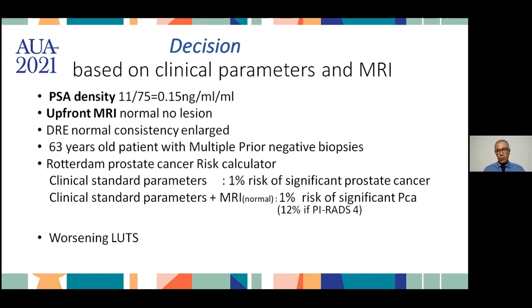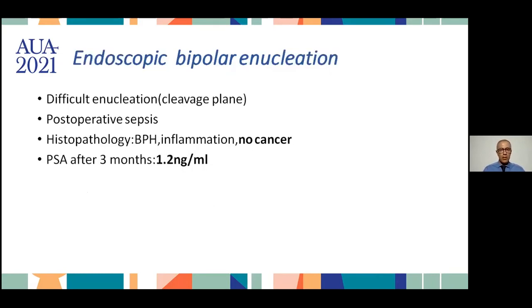If the PI-RADS 4 had persisted, the risk of significant cancer would be 12%. The patient worsened his lower urinary tract symptoms, and we decided on endoscopic bipolar enucleation. It was difficult with a postoperative sepsis, and histopathology showed no cancer. 3 months after enucleation, the PSA dropped to 1.2.